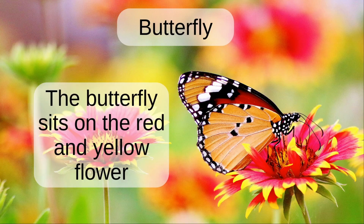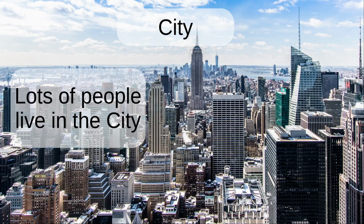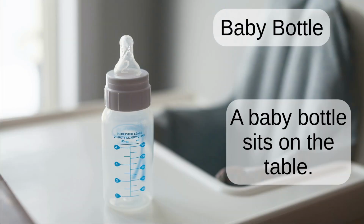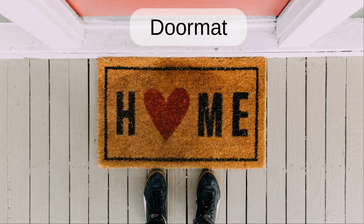Butterfly. The butterfly sits on the red and yellow flower. City. Lots of people live in the city. Baby bottle. A baby bottle sits on the table.